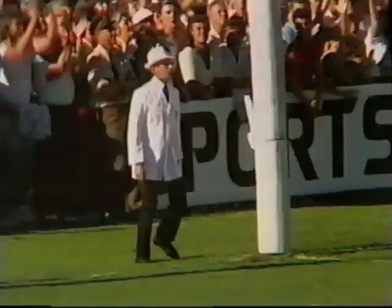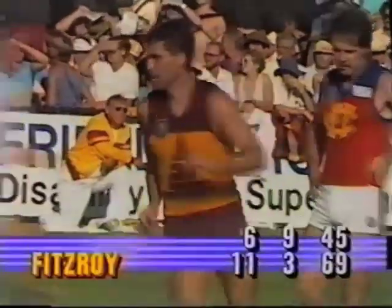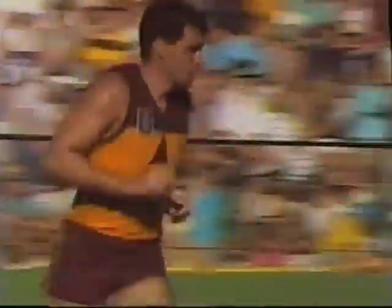Williams goes for and gets his goal number three, number six. They go to six goals, 9-45 to 11-3, 69. Well, they're certainly not out of it, Bobby. This has been a good quarter. In fact, there should be more goals on the board.